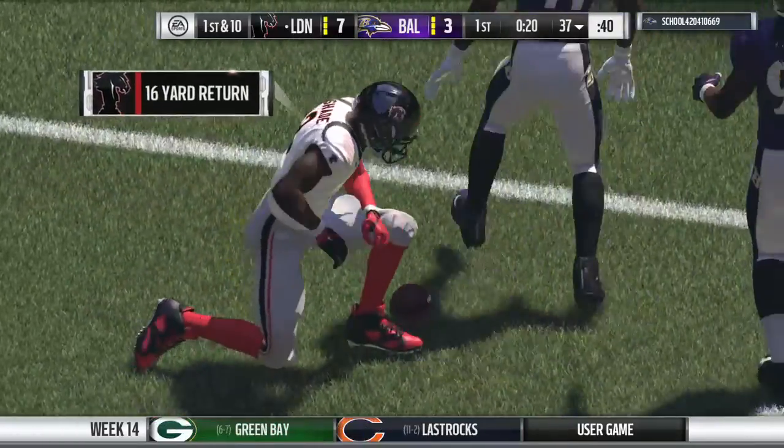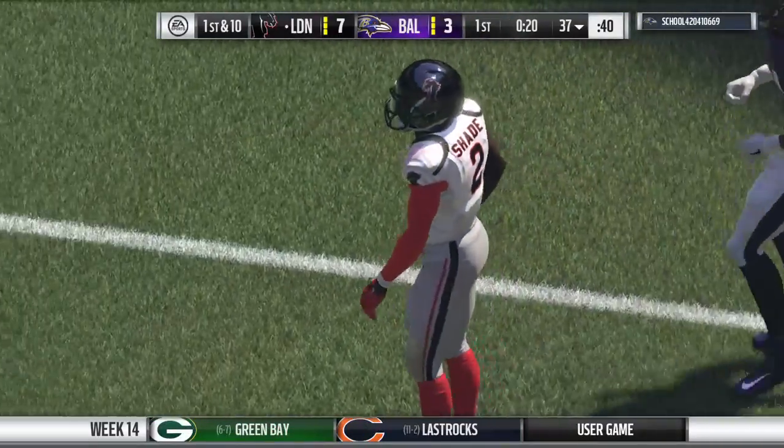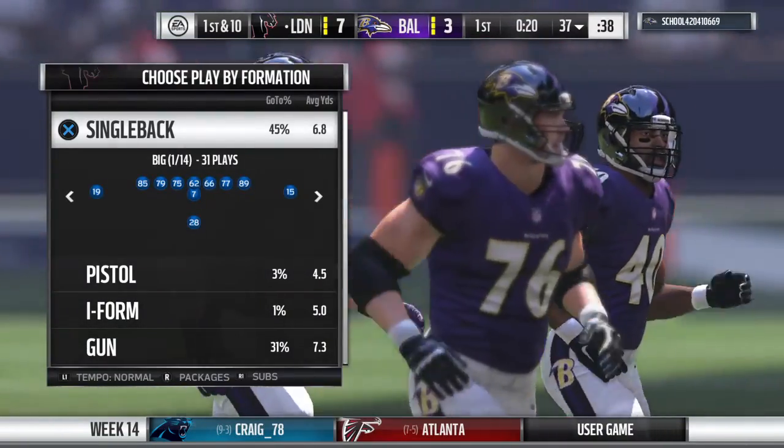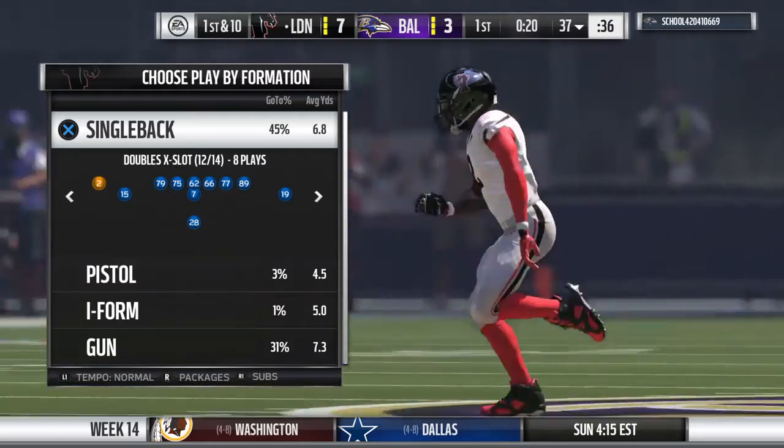And the offense will come back onto the field for the 1st and 10. And here now the offense heading back out there. And they will simply, Charles, be looking to duplicate what they did last.